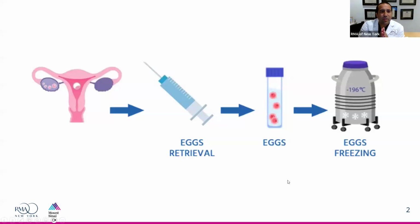All right, so again, what we'll talk about in general is egg freezing, how it works, why it works, and answer any questions that people have. This gives a gestalt of what the process of egg freezing is like, really just a bird's eye view. The eggs are within the ovary. We extract eggs and then we isolate them, put them into liquid nitrogen, and we freeze them.